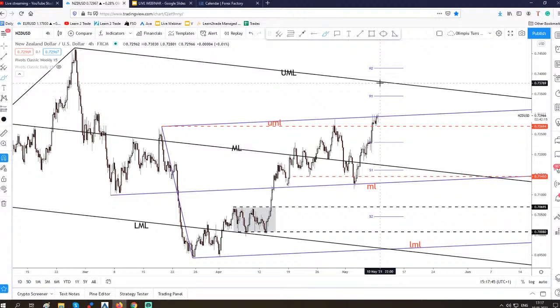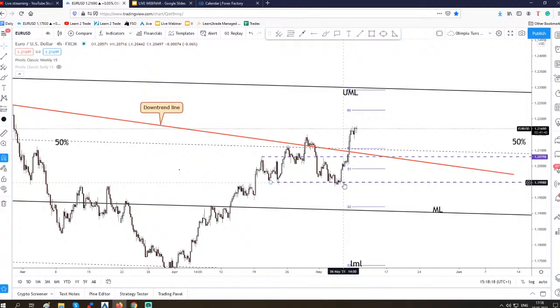Euro versus the US dollar. So I've told you guys that the pair has found support at 1.1999. The DXY's sell-off after the poor non-farm payrolls data has sent the price higher, and now the pair is traded far above this broken downtrend line, above the weekly pivot, above this former high. So the bias is bullish, guys.